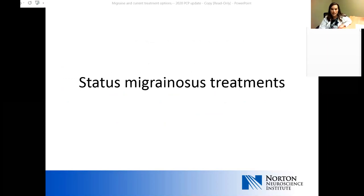Next slide. So status treatments. So you've tried your treatments and you're going, what do I do? Their triptan's not working, this isn't working, what am I doing? Because they've had a headache now for 4 days.